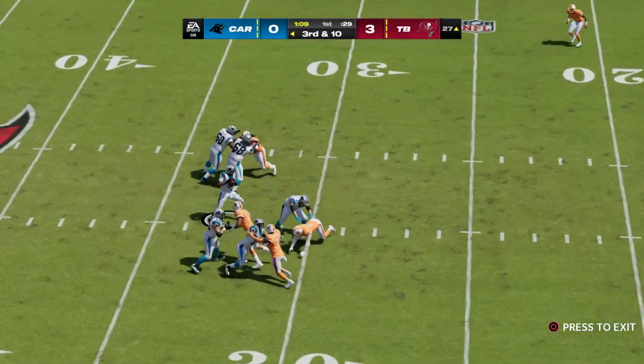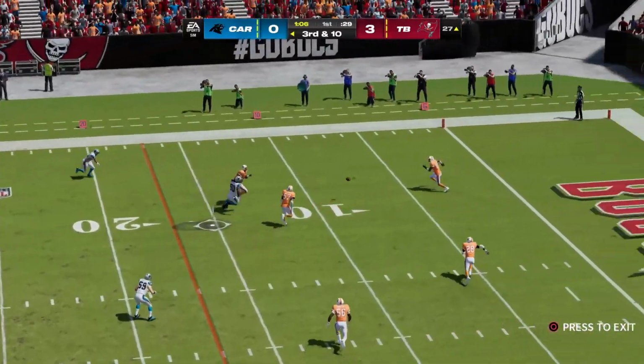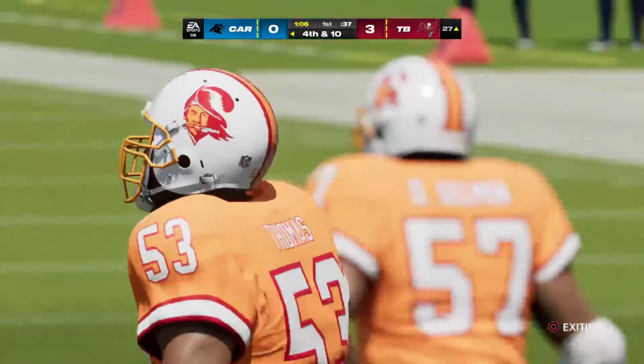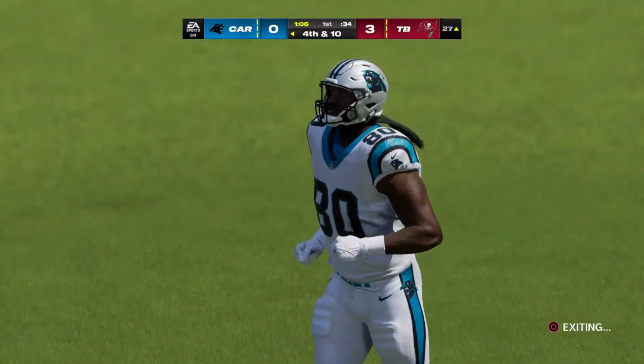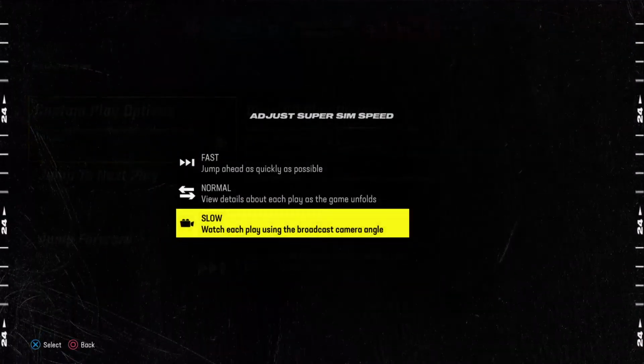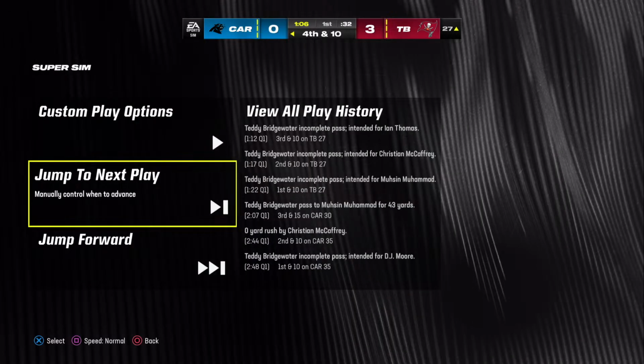Drops back. Looks. Bridgewater sees space. Pass. Incomplete. And the field goal unit will come on for Carolina. This will be a 44-yard attempt for Joey Sly.